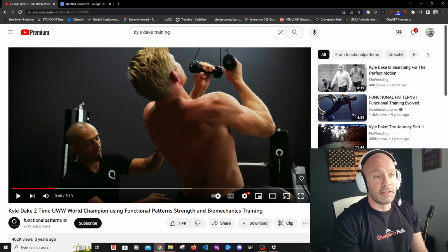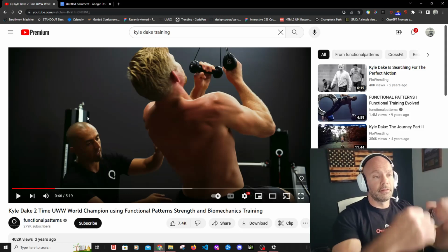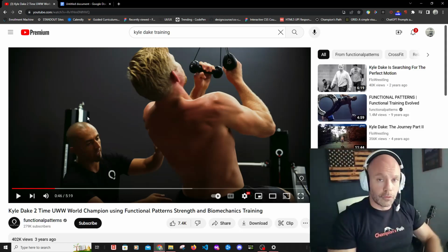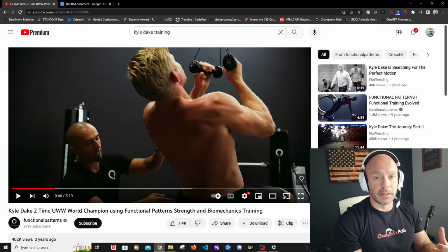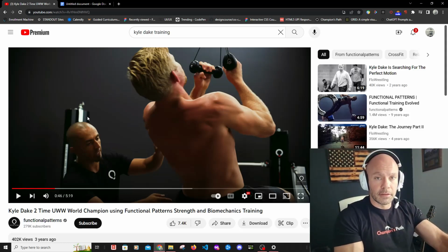I stress heavy lifting, strict pull-ups, putting weight on a belt, squeezing, maybe getting a good stop at the top and coming back down, controlling it, and also doing pull-ups in a more explosive manner like you would see in CrossFit, a hip-driven pull-up where you're snapping, just like you would do a snap down or an arm drag.